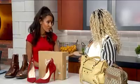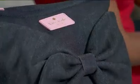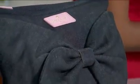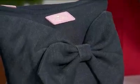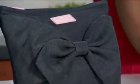Now, you already said that you take the time to authenticate every item that's sold through Shop the Thrifty Fashionista. But for those of us going out to perhaps a different resale shop, what do we do to make sure that we're buying an authentic item?